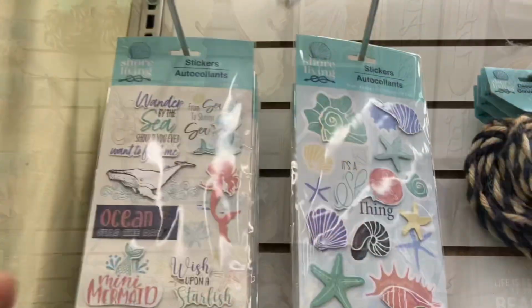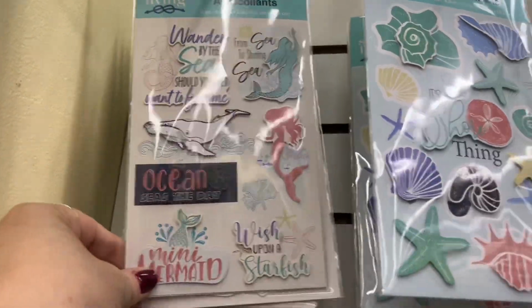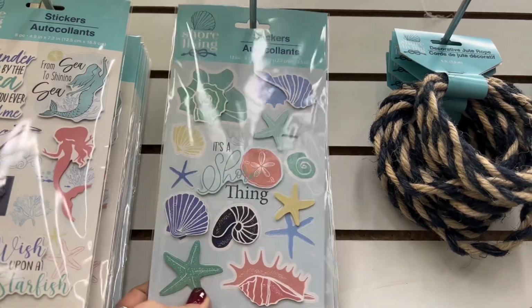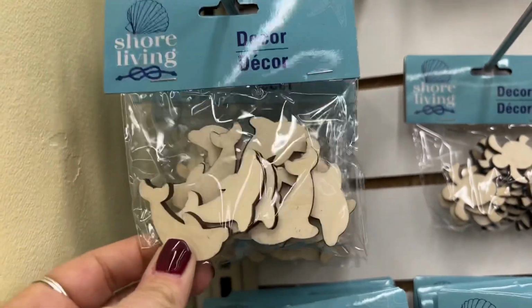Let's get started. All right, guys, to start off, we're gonna look at the stickers. We're just starting at the beginning of the row and going through the whole thing. So they have these gorgeous stickers from the Shore Living collection. Look at these, aren't they gorgeous? And they have, coming down here, the dolphins. Of course, that's my get down.